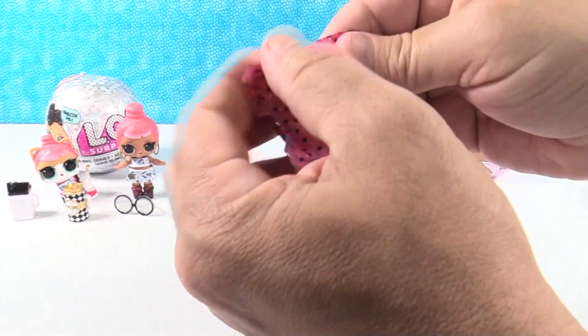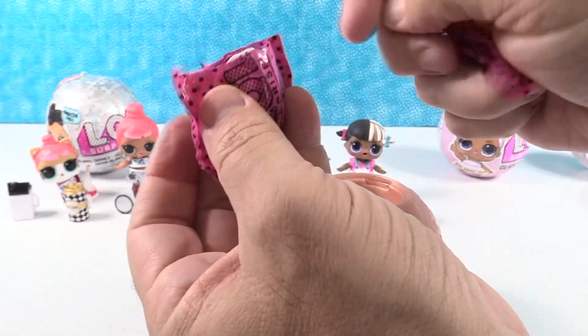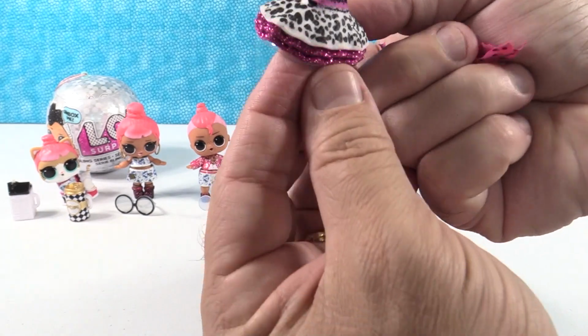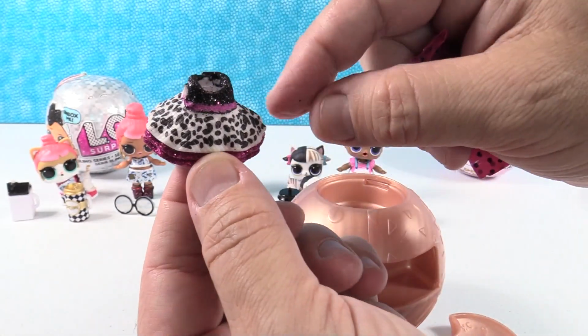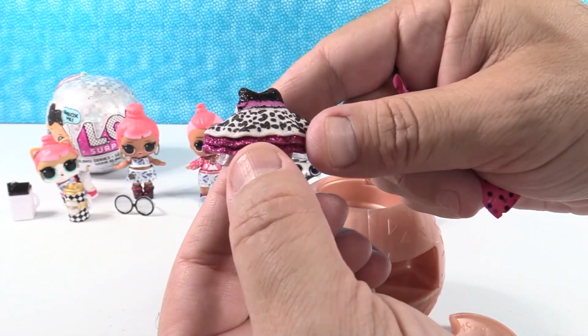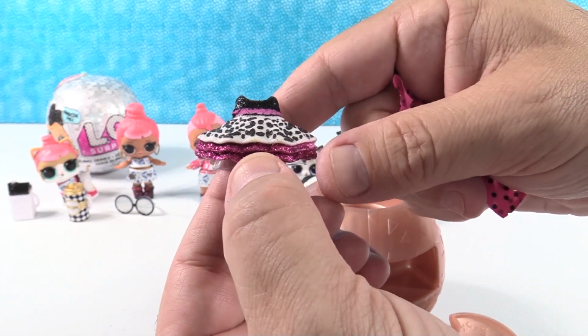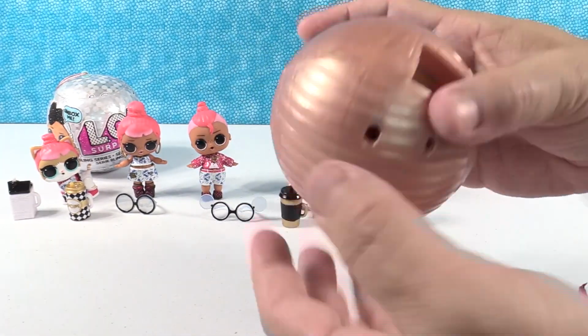That's right. Gotta stay on top of things because as familiar as they are, sometimes things change here at PS Toy Reviews. That's true. Okay, we have an awesome little dress. It is leopard printy on the skirt part. It is black glittery on the top, and it has pink glitter all around the bottom in little ruffles. Very cute. I think I know who we have.